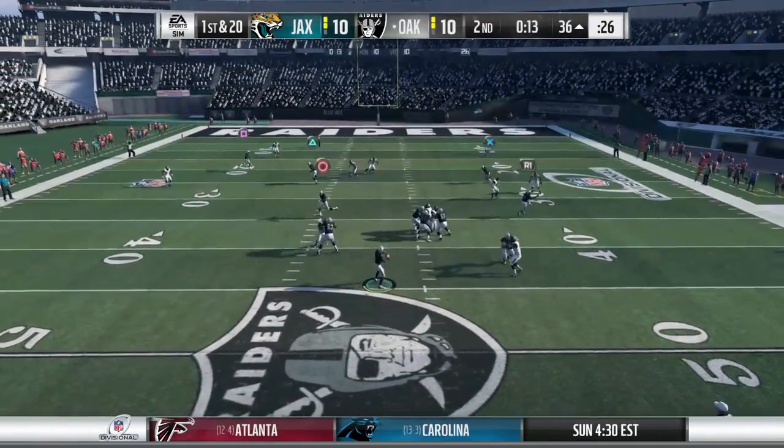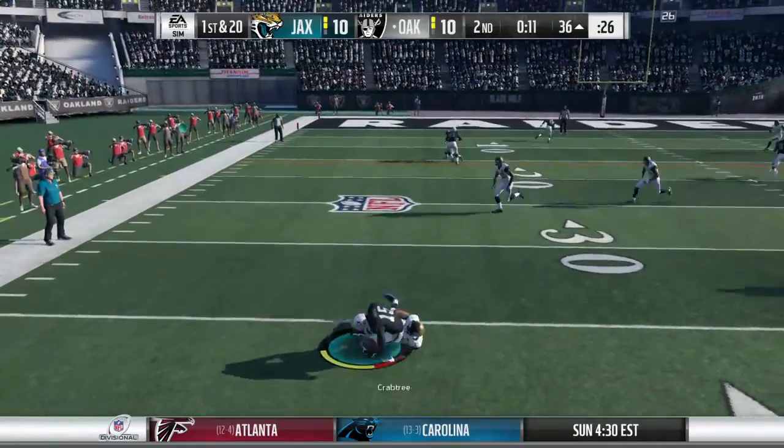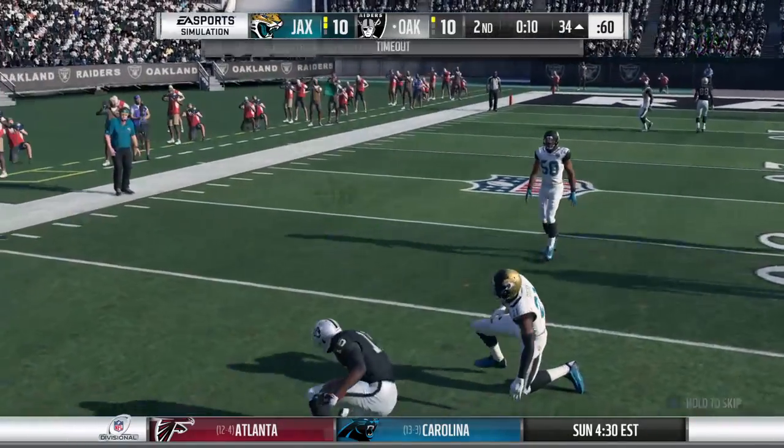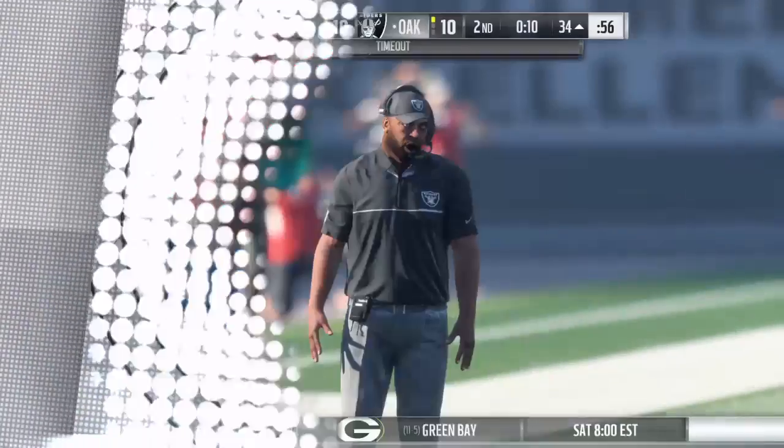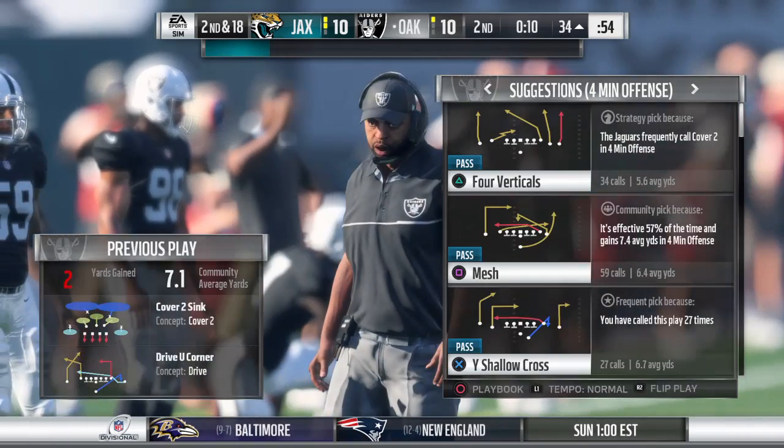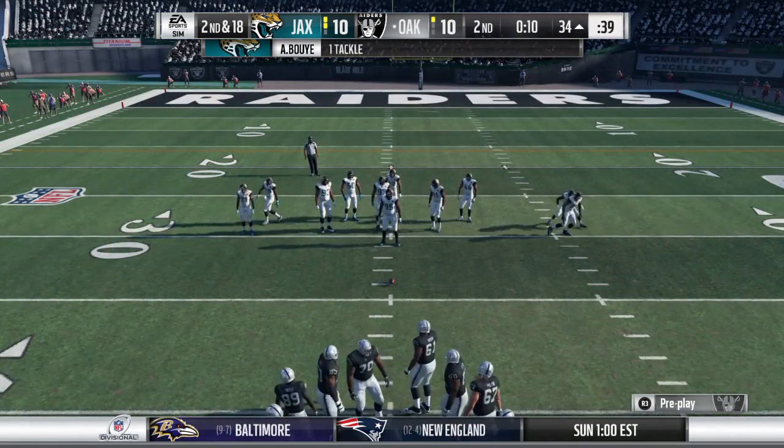Carr now to throw. Caught left side to Crabtree, and they'll be inside the 35 now at the 34-yard line. Now a timeout signaled for, and they'll get it with 10 seconds to go before halftime.